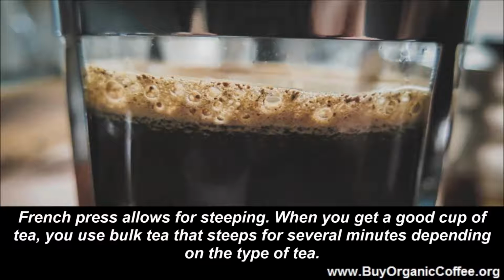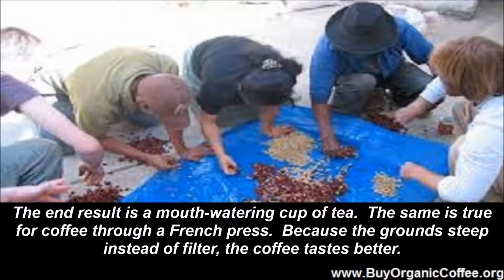French press allows for steeping. When you get a good cup of tea, you use bulk tea that steeps for several minutes depending on the type of tea. The end result is a mouth-watering cup of tea. The same is true for coffee through a French press. Because the grounds steep instead of filter, the coffee tastes better.